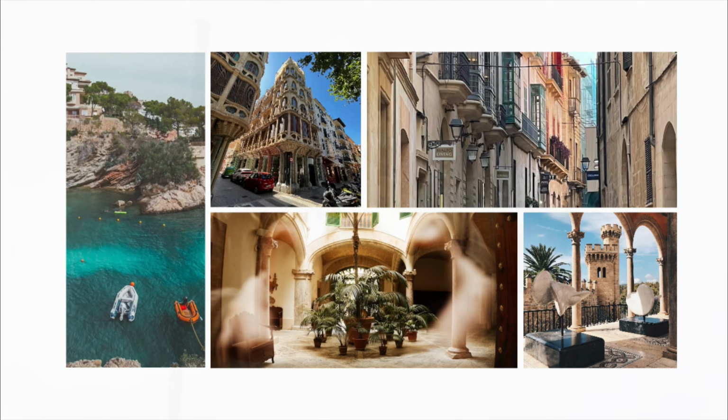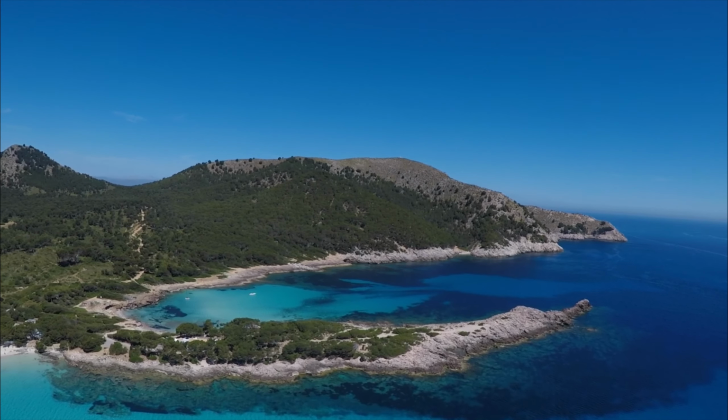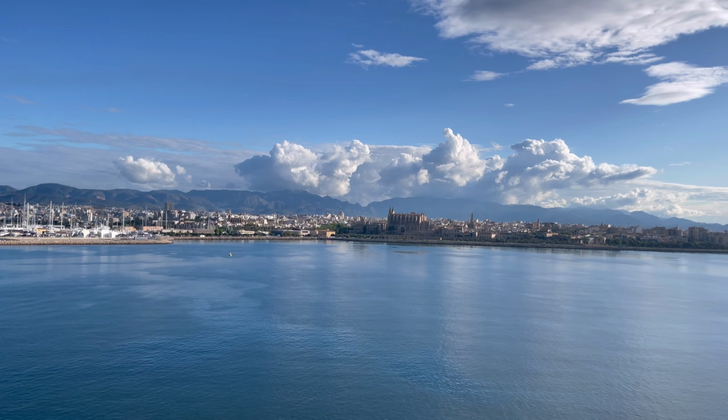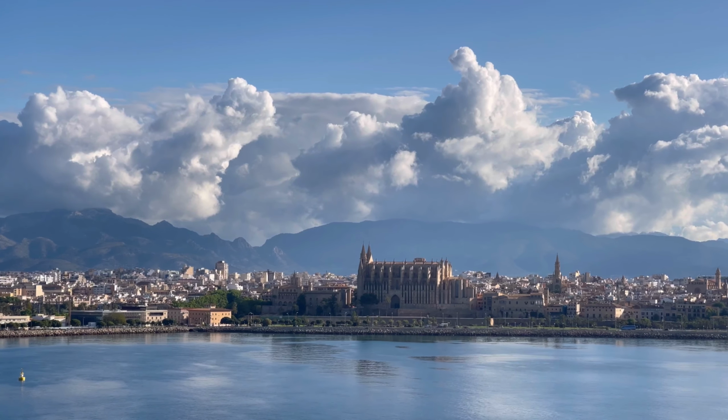And we are in Majorca, sunny Spain. Loved it, loved it, loved it. Did not expect Majorca to leave such a deep impression on me. I expected Barcelona to be my favorite port. I think Majorca beat even Barcelona. I loved it. We had a slow breakfast.